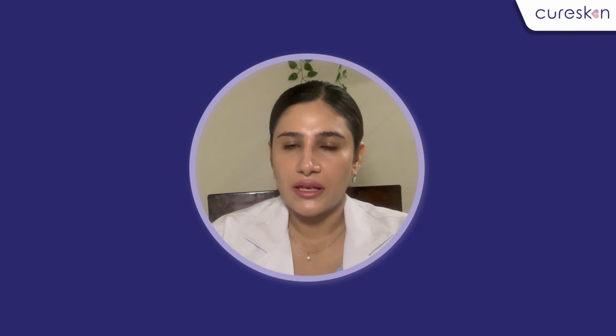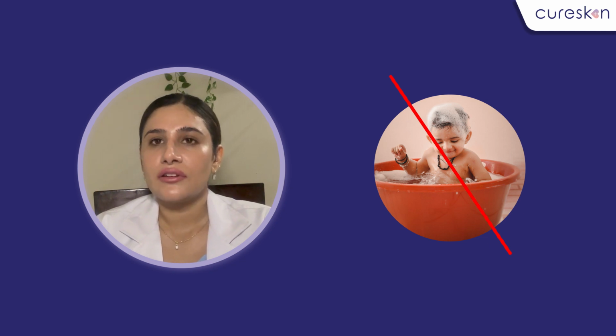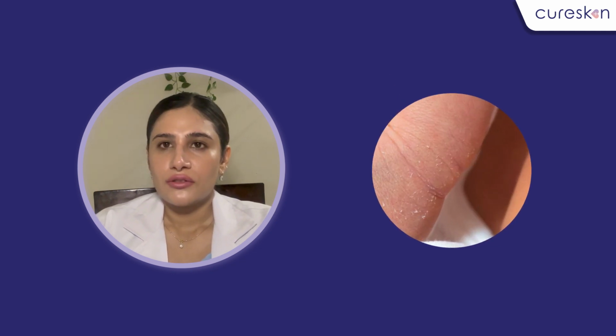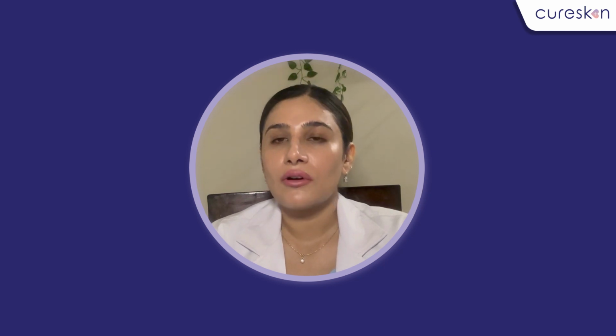One thing that a lot of parents don't realize is that with babies and infants, it's not necessary to bathe them daily. It can even dry their skin further. Even cold sponging, just wiping the skin off with a wet towel, works absolutely fine for babies, because their skin is really sensitive. Even water can cause harm to them if you have hard water at your facility. So bathing 3 or 4 times a week is fine. Everyday bathing can cause a lot of dryness.